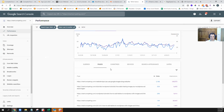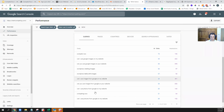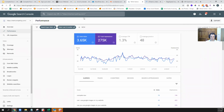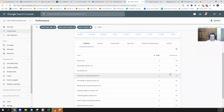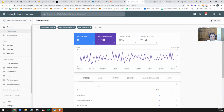This is another fun place to go and just play around and get an idea for how the website's ranking and what words, and it will also give you an idea for the impressions. Then you can do some more searches and look at different queries, like queries containing Beverly. I'll put in my office's location. When I put that in, I can see these are some of the words I'm getting impressions for that include the word Beverly. So if you were a Boston-based business, you might just put Boston and get an idea for what words you're ranking for. I got web design Beverly, and I haven't been getting the clicks on the website, but I do get the clicks on my map page at least, so that's good.